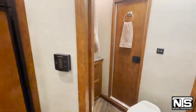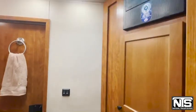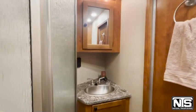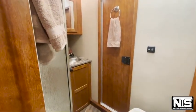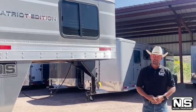It's a single sink, and then back in the bathroom, you'll have your necessities as far as shower, toilet, and sink with storage above the sink. So, in addition, there is a walk-through door that goes back into the stall area. And again, that first stall can be used for storage and mudroom too. So, okay, here we are back at the beginning.